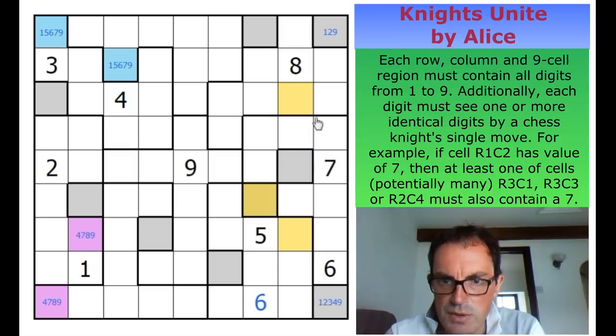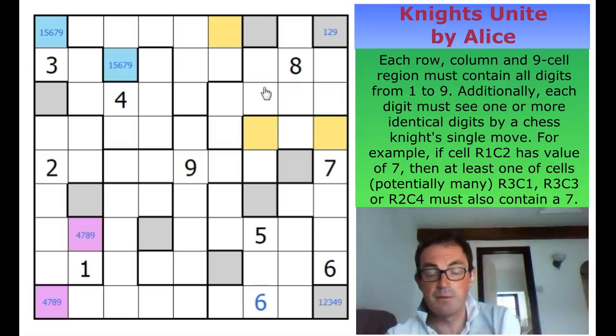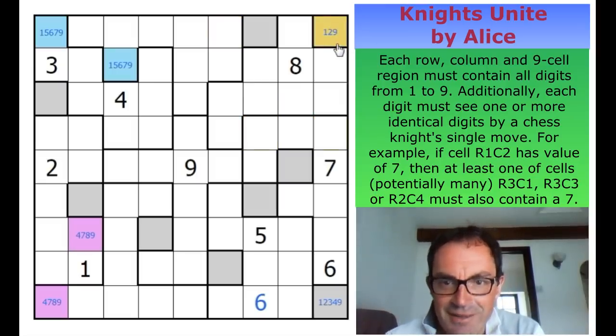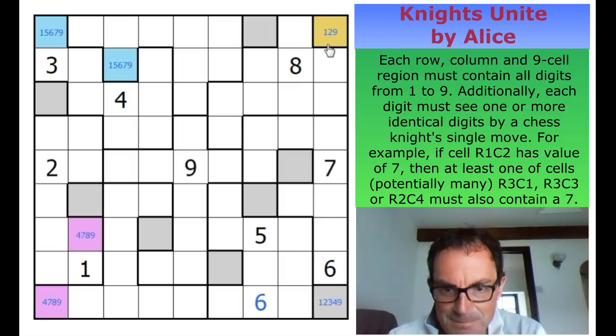No, this is not... I think I'm not understanding how to start this puzzle correctly. The 8 can't go there. No, 8 has a lot of options as well. So, so we did amazingly with this one, but that has not progressed.